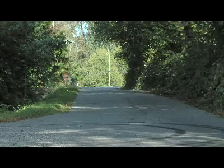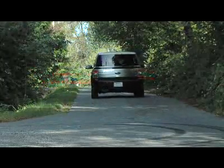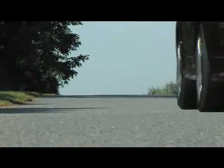Now, either way, all Ford Flex vehicles have a towing capacity of 4,500 pounds, which isn't too much for a crossover, but it's not too bad either.